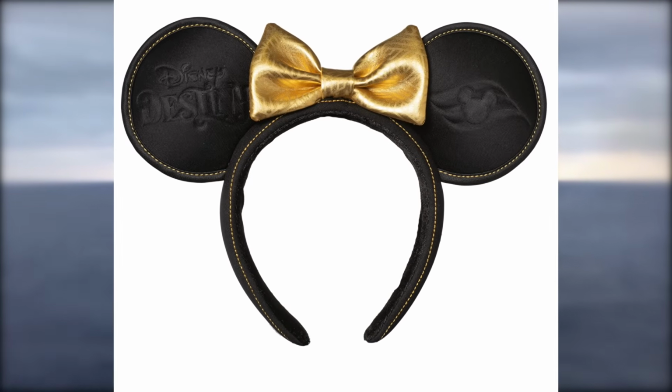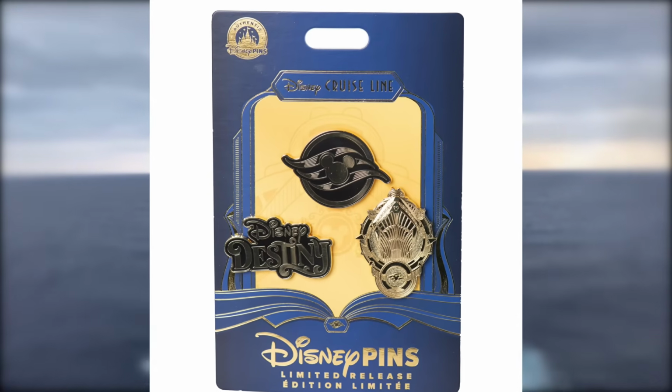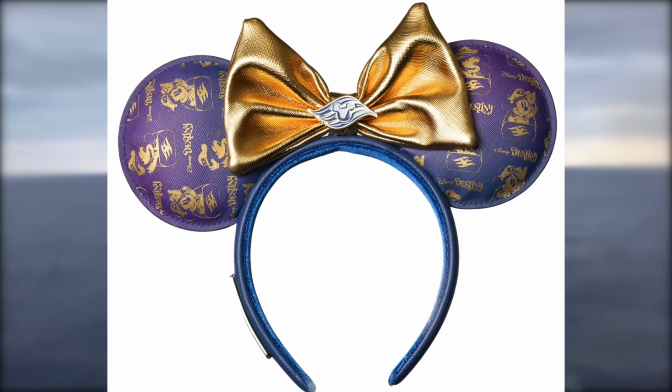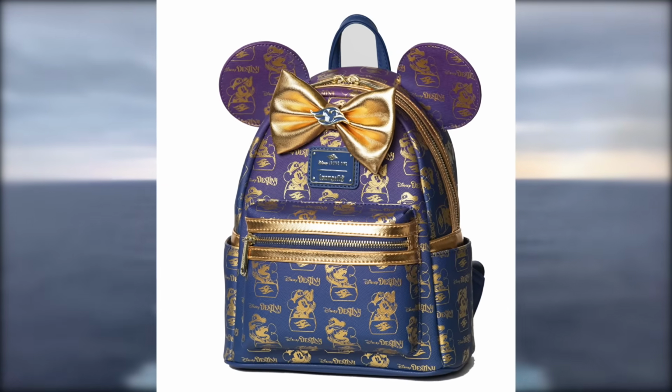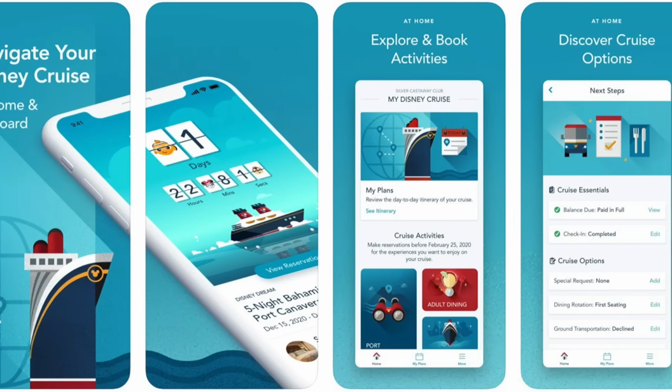It looks like this is also Inaugural year merchandise that will be available in the shops once you are on the ships as well. That stuff sells out fast. So here's my big pro tip. When you get on the ship, check your Disney Cruise Line Navigator app. Find out what time the shops are going to open.